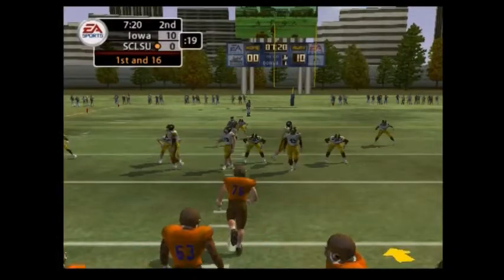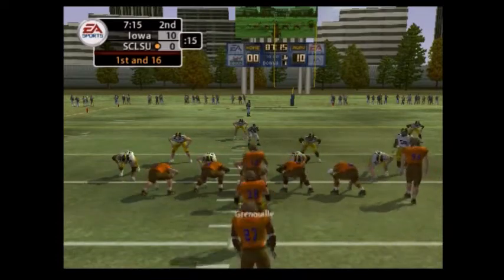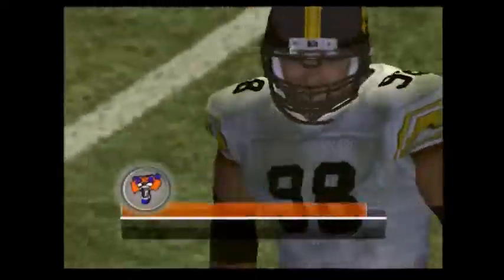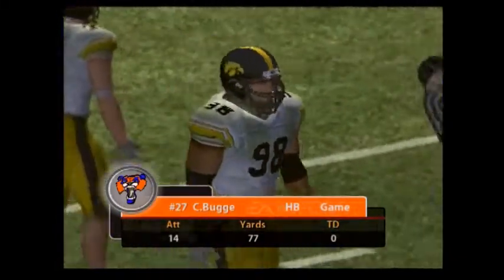It's first and a mile. Ball on the 30-yard line. The home team line up in an I formation. Again with the run. And he's taken down. They get about 5 yards from the halfback. 5-yard gain on the play.